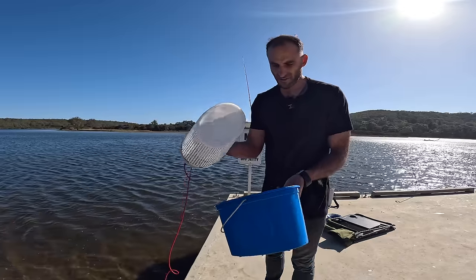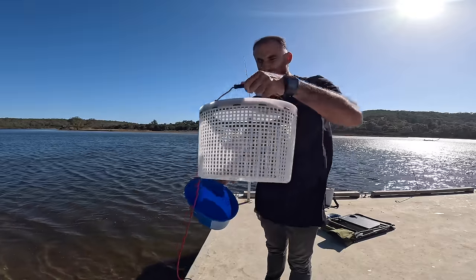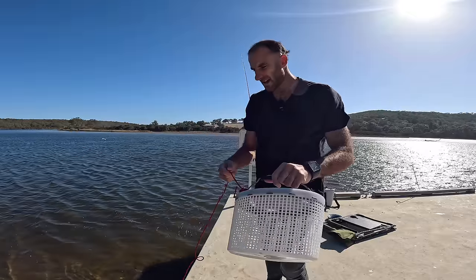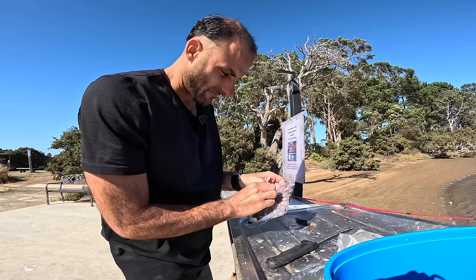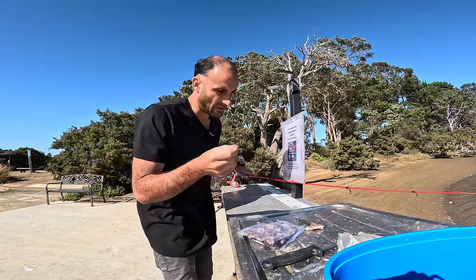These live bait tanks are really cool. Look, just slides into there. Pull it out. This can go in the water. This I'll leave up here for my hands and stuff. Just like this, look. And then it sits in there like that. See that? Let's tie it up. Now this isn't gonna come off as easy as the pilchards do. This is gonna last way longer now.